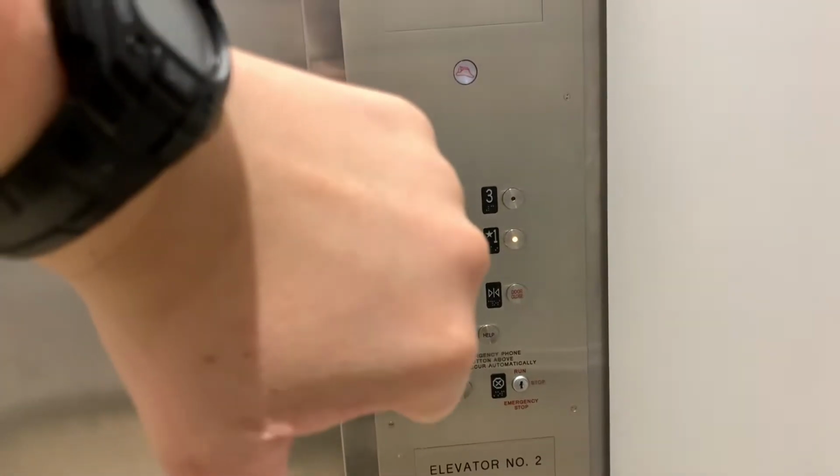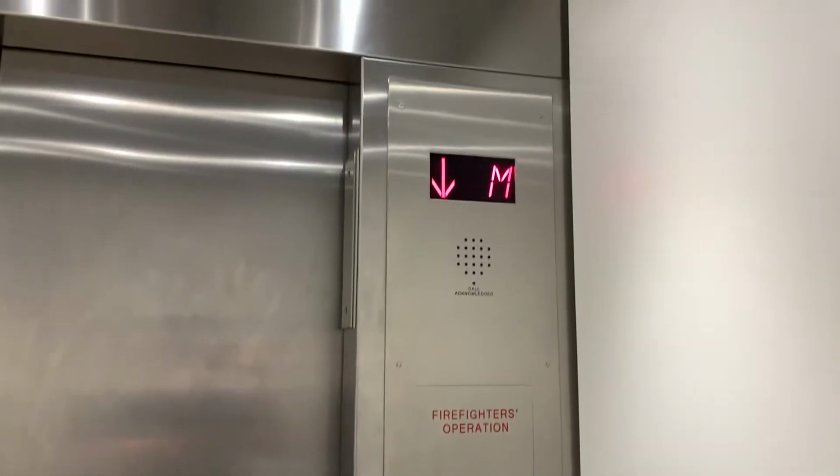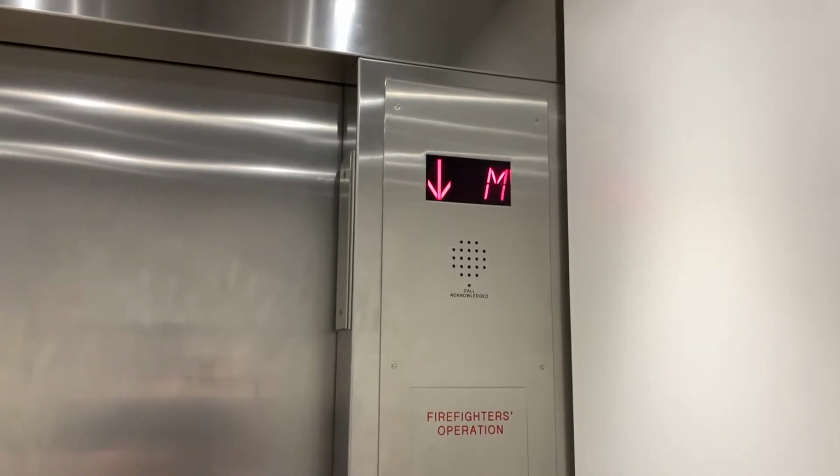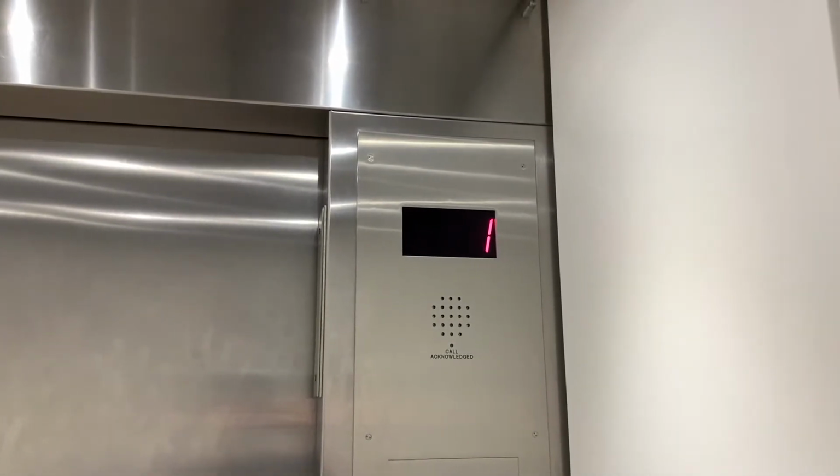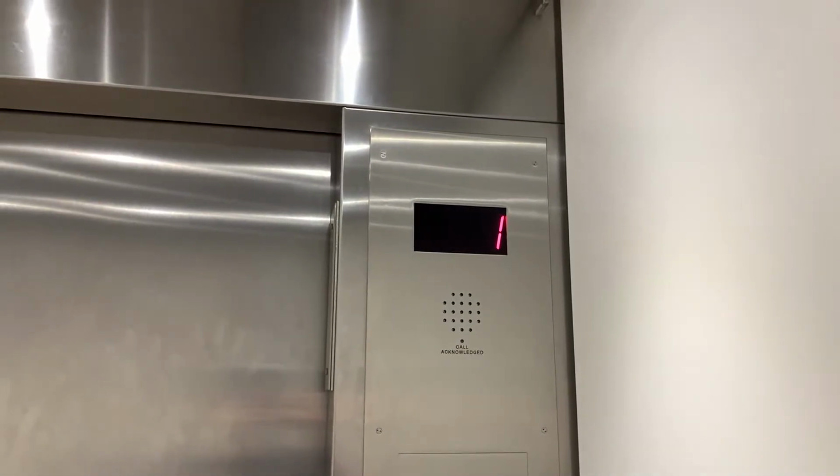Except, again, not monitor TR again. Hey, at least the cab is really nice though. 3,500 pound capacity. You are down at 1.